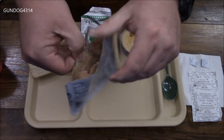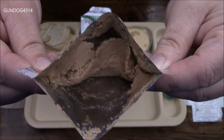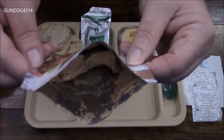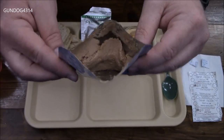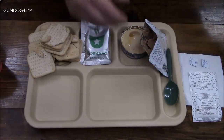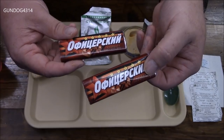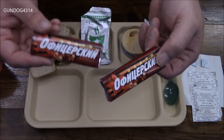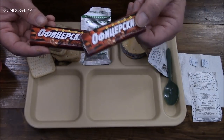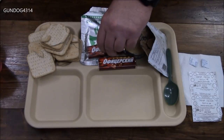Ooh, take a look in there. It's pretty much just like a paste. See how it smells. Smells pretty good. Smells kind of salty right off the get-go. Well, we'll set that right there. And then the other thing that you get is two bars of your chocolate. Now, it's going to be interesting. I'm going to have some pictures at the end just so you can see the effects of Google Translate. It is kind of funny at times.